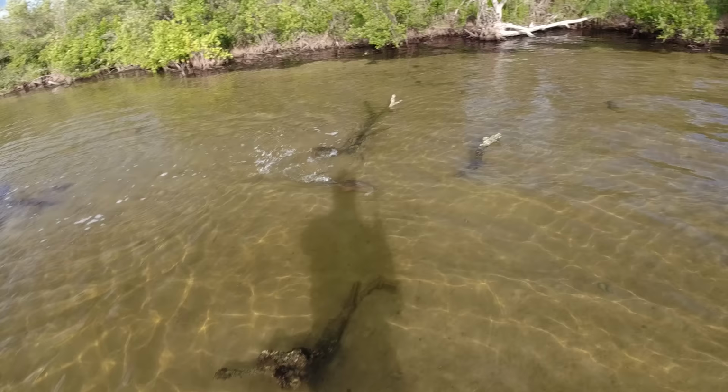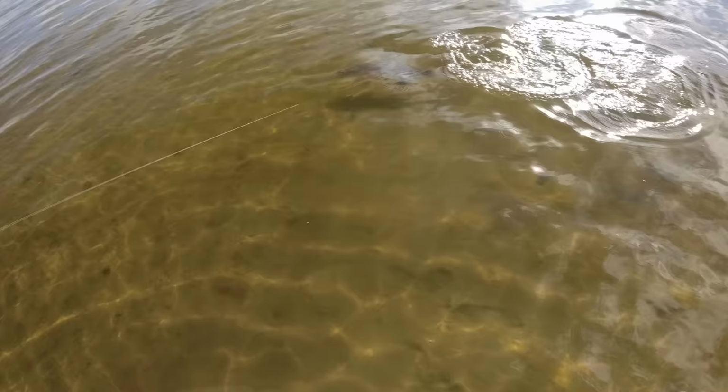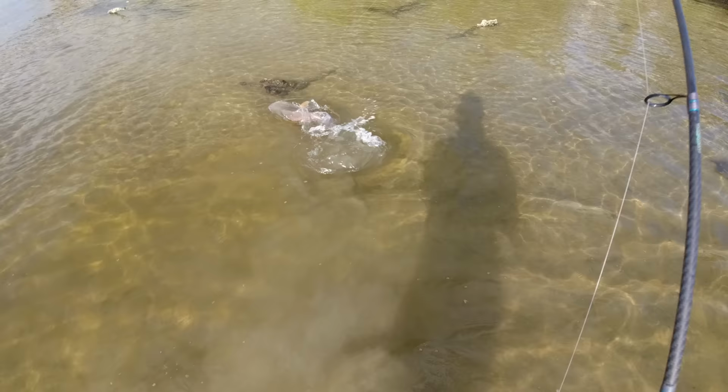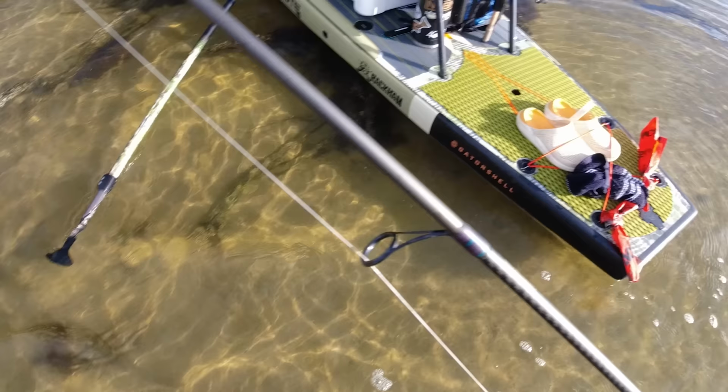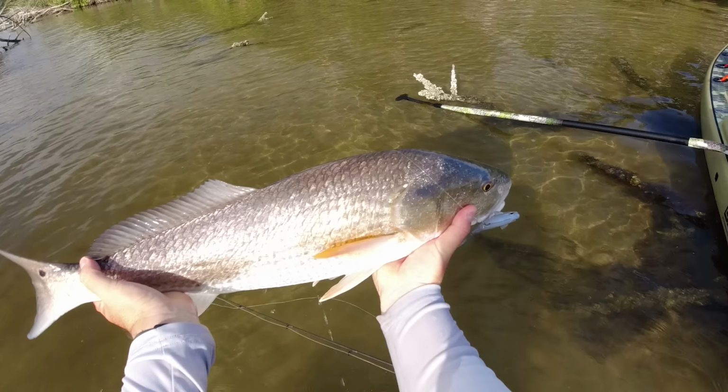That was so fire. He literally chased it up, was on it, on it, on it, took one twitch and he just engulfed it. Like it disappeared instantly. Yeah, this fish is about 27. Might even be bigger than 27. I don't know if I have a ruler on me today. I think he's bigger than 27. How sick is that? Whew, beauty. That thing is a beauty. He's about 27 to 30, somewhere in that range.